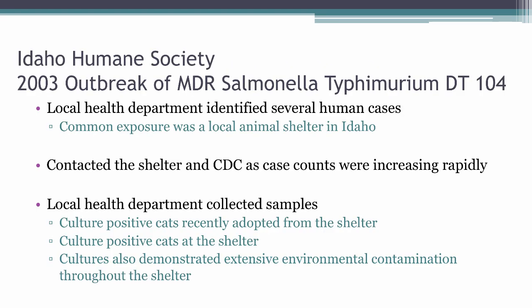A few years later, a shelter in Idaho had an outbreak that sickened, let me see, I don't remember the number, 49 people, and 10 of them were hospitalized. So a few cases were confirmed. The health departments always investigate these clusters when they come up, and they do interviews, and they found that the shelter was a common source that all of them had visited. So they reached out to the shelter, and they were getting a lot of cases coming in rapid succession, so they reached out to CDC as well. So CDC came down and helped with this investigation.